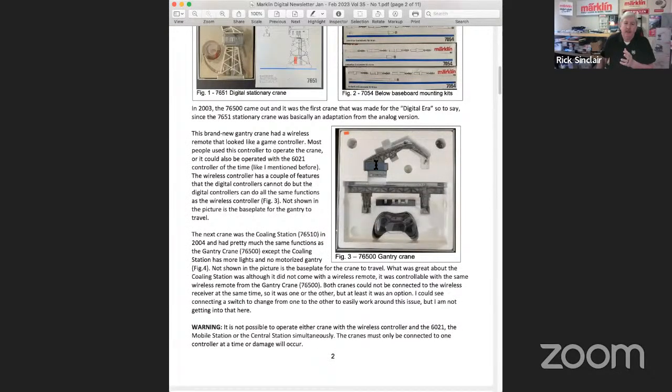Now, the cabin can travel up and down this gantry. It's motorized. The gantry can travel up and down on its tracks on the base, and then you have full rotation of the cabin on its base, and then the cable pays out up and down, and then the function of the magnet. So that gives you 6 functions. So when you enter this into a Mobile Station or Central Station, it takes 2 addresses.